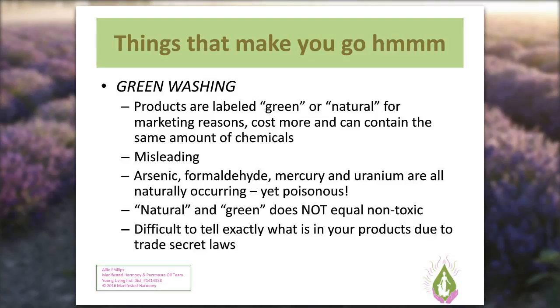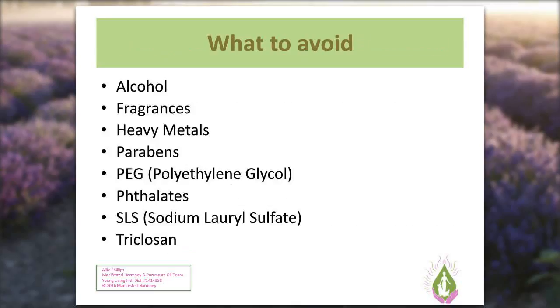So, again, it's difficult to tell exactly what is in our products due to these trade secret laws. So if you all are freaking out now, it's okay. You can type in the chat. Tell me how you're freaking out about this. So I'm going to go through these 8 ingredients to avoid. And this is just the tip of the iceberg, but these are the 8 big ones.